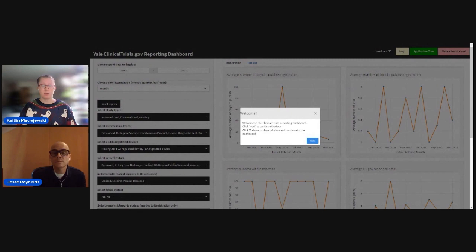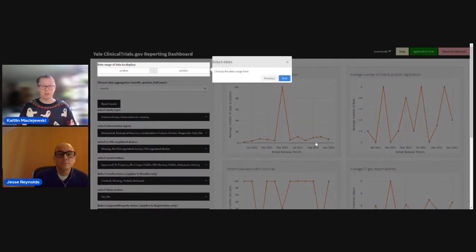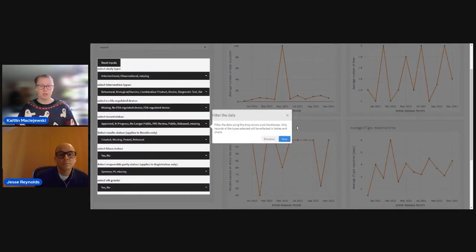So the dashboard starts with a tour to guide users through the different options. So we're going to step through it. First, we can select dates to view for the graphs and the data. This would allow us to choose the date aggregation. These are filters that we could toggle for things like the study type, the record status, if we want to look at those that are NIH grants or FDA status.